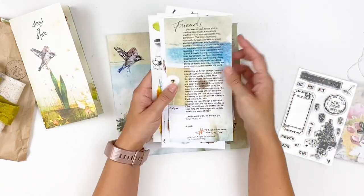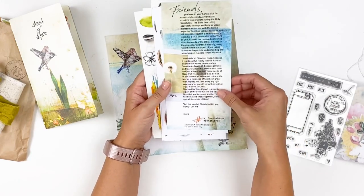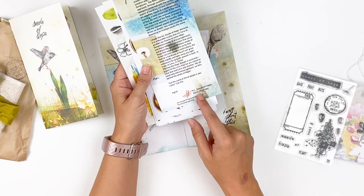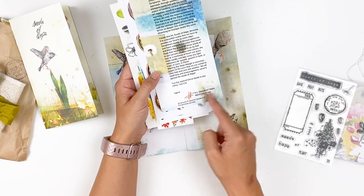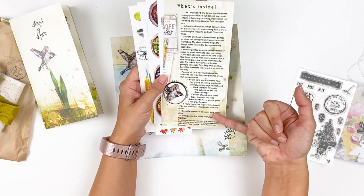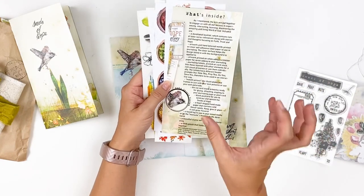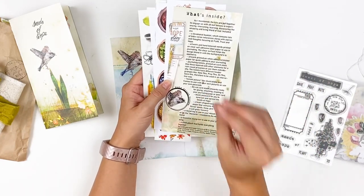You've got your little note card, a little love note from Ingrid, just kind of explaining the kit and the heart behind it. Of course, places where you can find her on social media, the hashtags for this kit. The backside here is going to give you a rundown of everything that comes in the kit, and she explains it in so much detail. I mean, she just puts her heart behind every single piece that she puts in here.